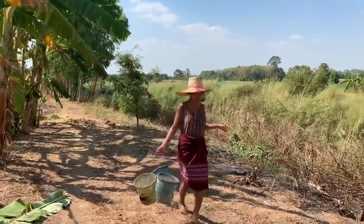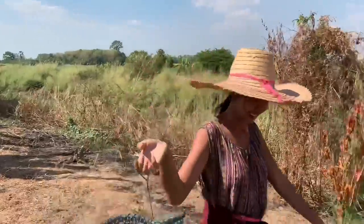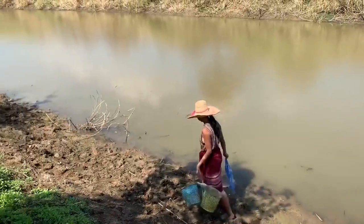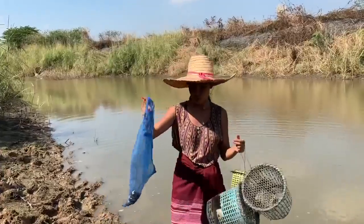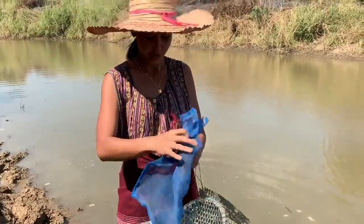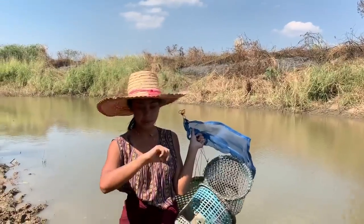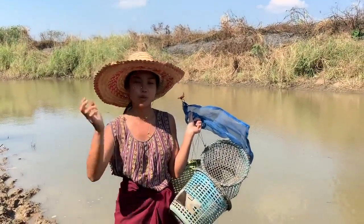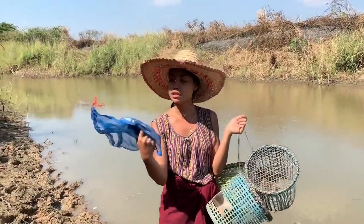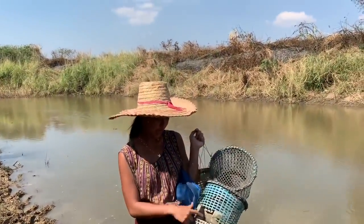I'm gonna show you guys how to grab a frog with this one. So I have the little fish. We're gonna use the little fish and then put that in there. Now it's 7 o'clock in the morning. Oh, I don't have my watch, whatever. So 7 o'clock in the morning, I'm gonna come and do it. The fish is from yesterday. My auntie netted the fish, and then I'm gonna put it in here.